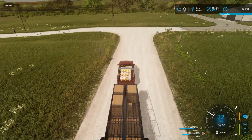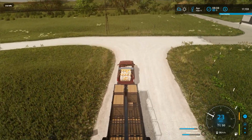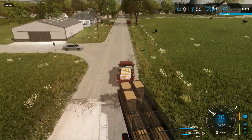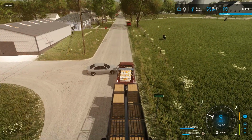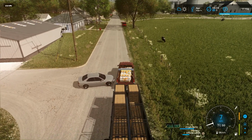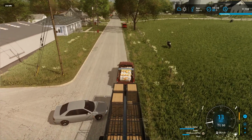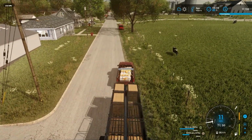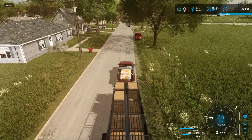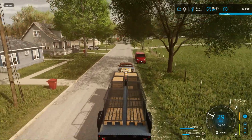Turn into town here. See, just like that. They just don't know. They don't know how to stop. I know he saw me coming. Here we go. I'm just going to drive over your hood with my trailer. Go try to tell your insurance it was my fault. We'll see who they believe.